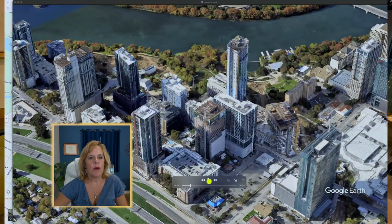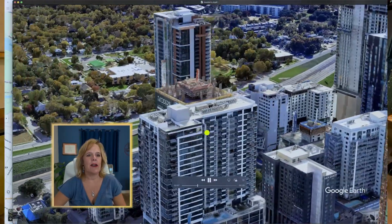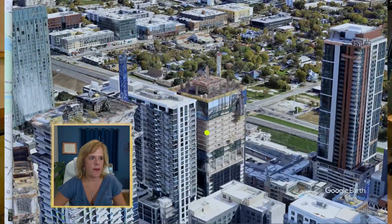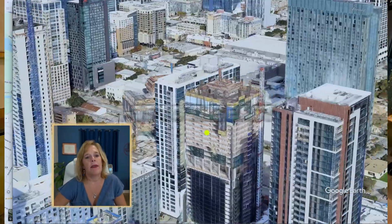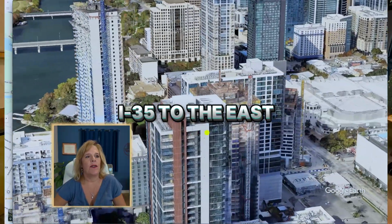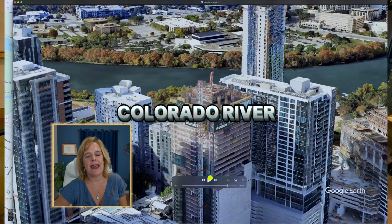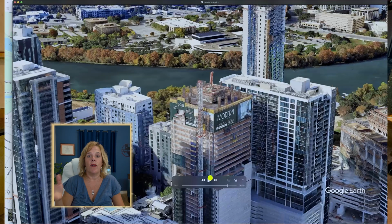So here is our bird's eye view of the Modern right here. You can see it's down in the middle of all the high rises down in the Rainey Street area. We have the University of Texas and the Capitol to the north, I-35 to the east, and then we have the beautiful Lady Bird Lake, Colorado River to the south. So it depends which kind of angle you have in the Modern as to what view you have, unless of course you have the penthouse and you're on top and you have all 360 degrees.